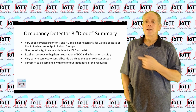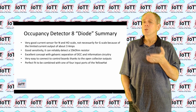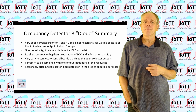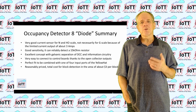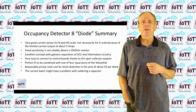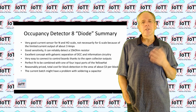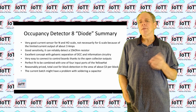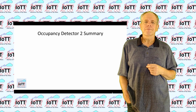With 8 channels, it is a perfect fit to be combined with one of 4 input ports of the yellow head. It is reasonably priced and allows for total cost for block detection in the area of about $3 per block. The current batch though might have a problem with soldering a capacitor. However, this is an easy fix if you have a soldering iron.